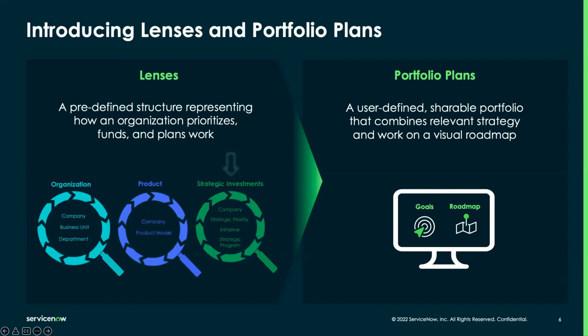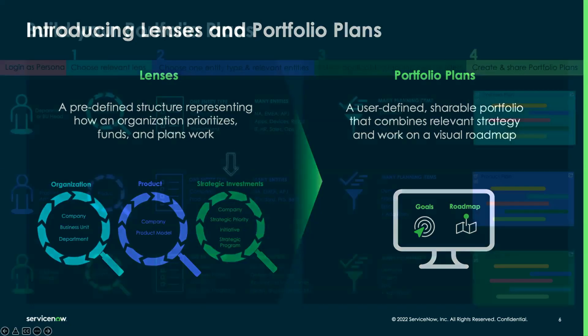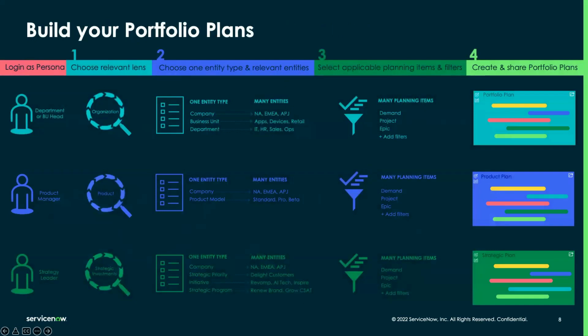Okay, so this is really critical to understand that we are changing the game in portfolios. It is no longer just a table. It is a whole experience around how you manage a portfolio. So let's take a look at how we build portfolio plans in 4 easy steps. And followed by this, Deborah is actually going to take us into this live within the tool so that we can see it firsthand.